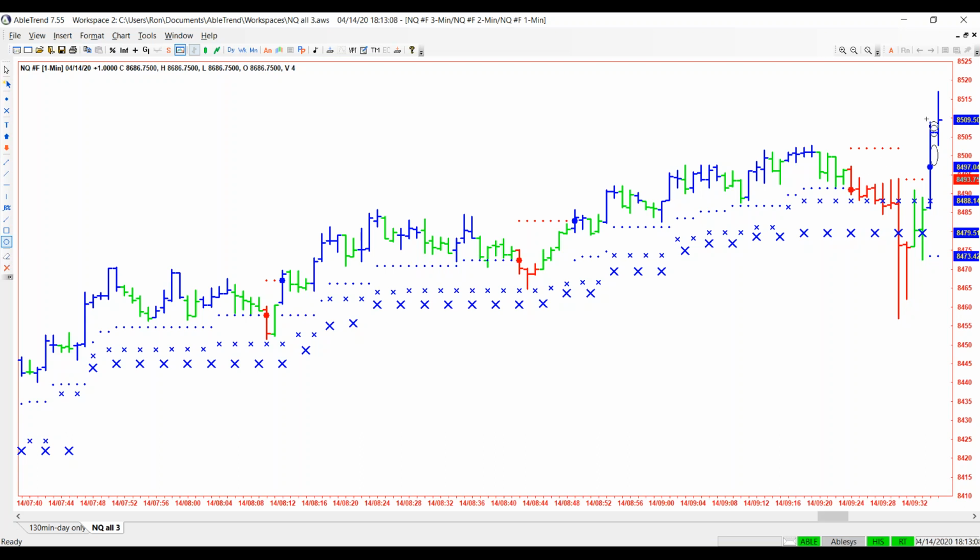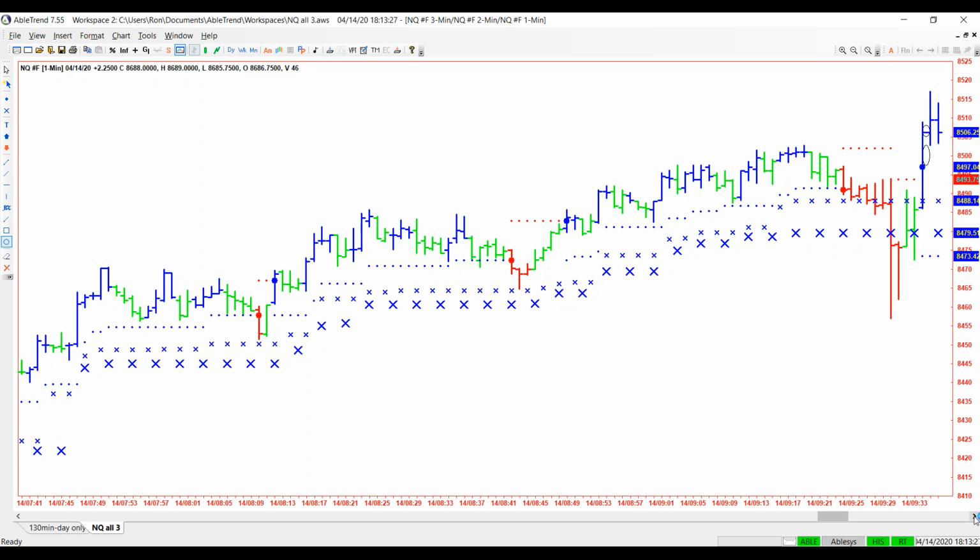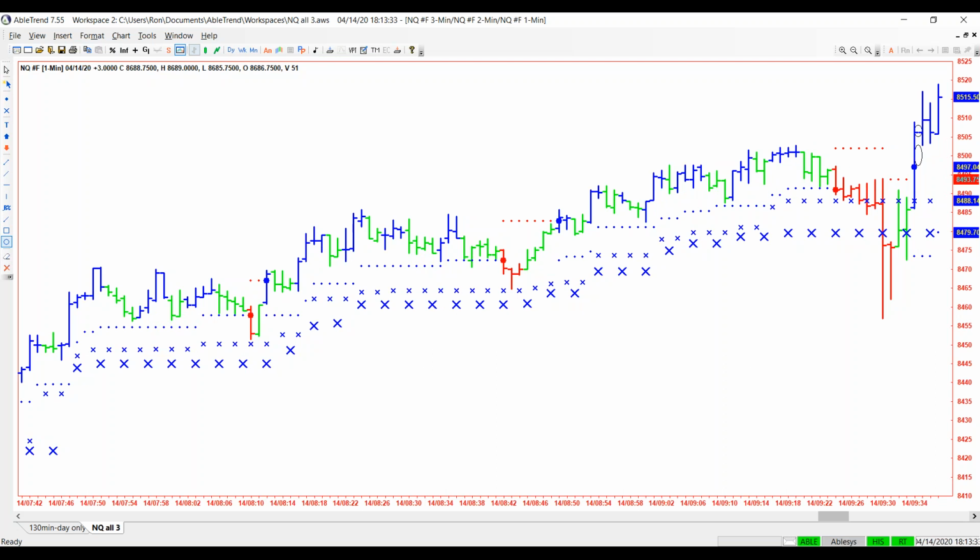Once the bar is final, you can go back 1,000 years. This will never, ever change. Now, the big X's are 3 minutes. They have 3 minutes to decide. The small X's have 2, and the price bars in the dot is 1. So once that bar closes, we're long, right here at 85.05. Well, let's see how we did today if you were using AbleTrend versus what you normally use. Always compare if you're on trial.